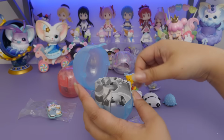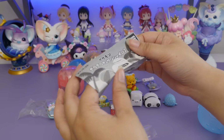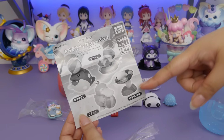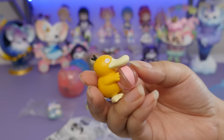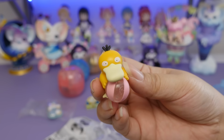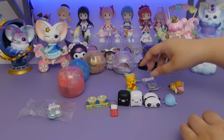Pokemon! Oh, and it's Psyduck. I was so excited when this one came out because it's called Gira Gira Sunshine. And honestly, I think I would have liked all of them. I like Quaxly, but I really wanted Psyduck. Also, I think this is so funny, the inner tube. Psyduck is one of my favorite Pokemon, so look at it. It's just a little Psyduck holding a beach ball, I guess. Kind of looks like a candy. He looks so silly. A simple one, but cute. 4 more to go.